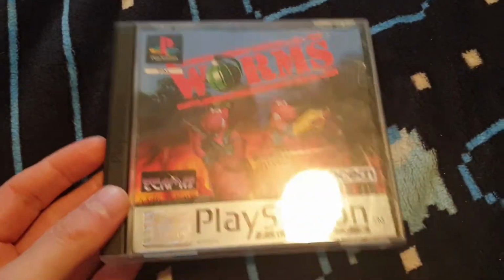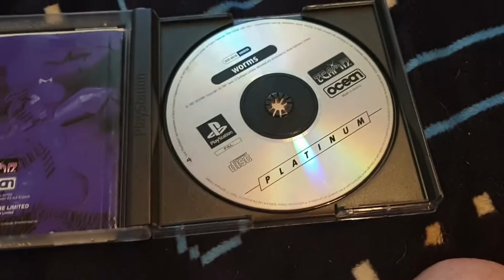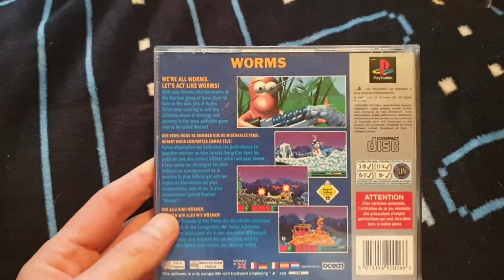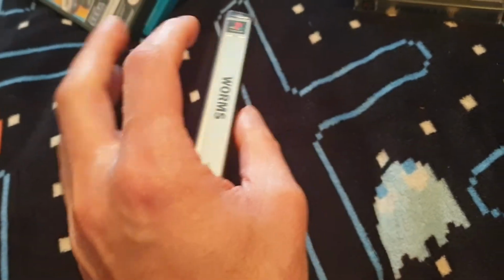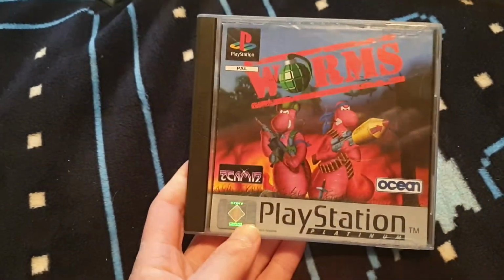Worms Platinum Edition. You can't beat a bit of Worms. Worms is fantastic, and it is all complete. It's in good condition. This is one of the ones that's in really good condition. I think I already have this as well. I don't know if it's on Platinum or Black Label. I think it's Black Label because the Black Label one was the double disc case one. So I'll double check that. But if I haven't got it, I'll keep it. If not, I'll just trade it in.